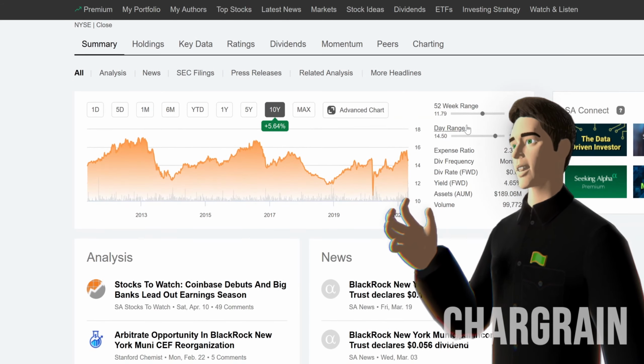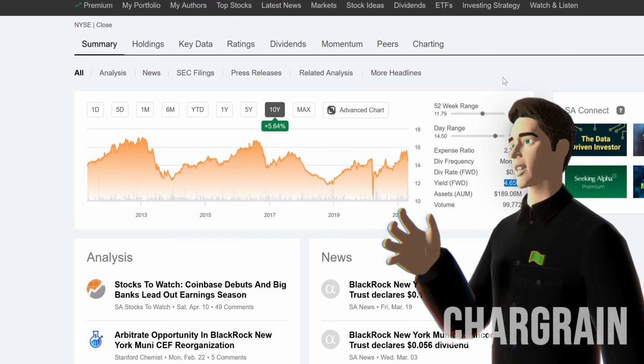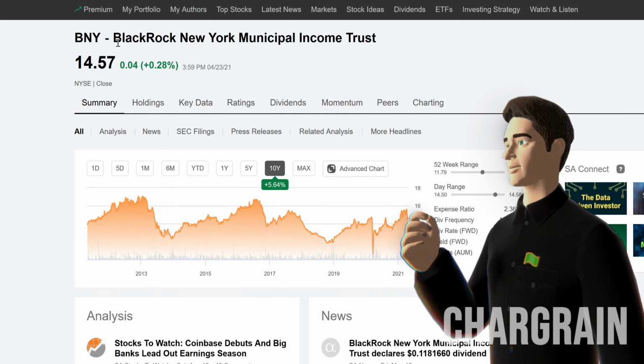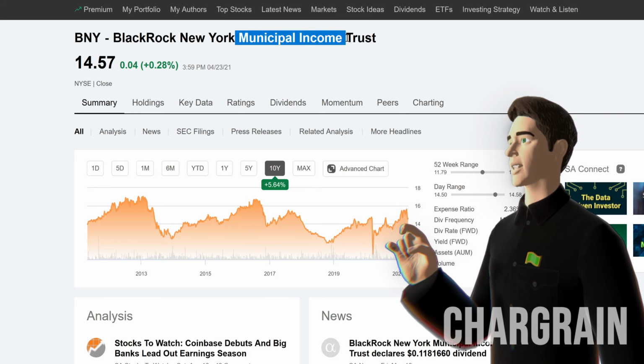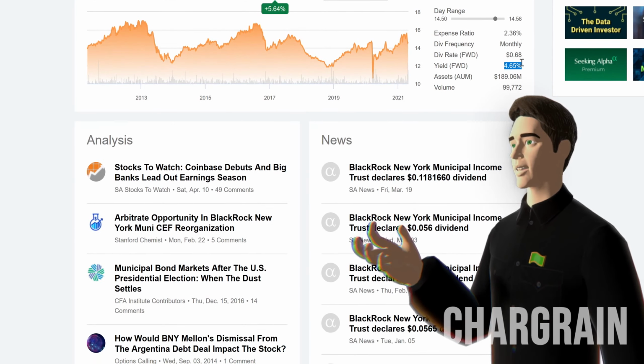BlackRock has many of these. We are talking about monthly payment, over 4.5% you're getting on your yield on this trust. And so what this does is, this is New York, but there are other ones as well. There's one for every state in the United States. Trust me, you can find it. It buys up municipal bonds, municipal debt, puts it in a trust, and then pays you a distribution from the yields on those bonds that you're buying.